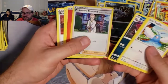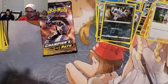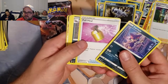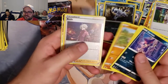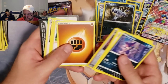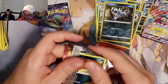Absol. And Professor's Research. I feel like I don't see that Absol very often. It's an uncommon. But this is definitely my first reverse, and I can't remember the last time I saw one. Purloin. Oh. What is that? Would you get out? What the hell is that? Oh, it's an Alcremie VMAX. It looked a little bit rainbow-y for a second. Oh, we need that guy too. We're doing good in terms of not getting duplicate hits. Yeah, that's true. It's the best you can ask for. Everything else is going to be duplicate city.